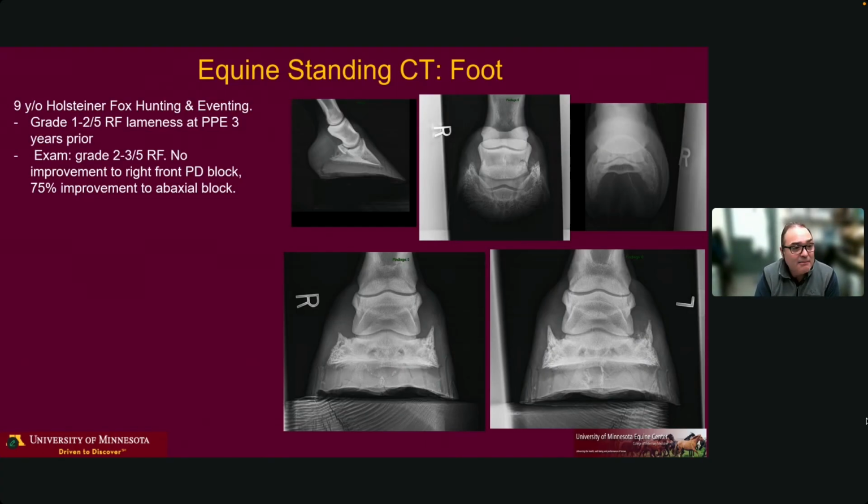So with that, these are cases that I've had where the CT was very important in order to get a diagnosis. Obviously, because of time, I can't go over them in detail or with videos and everything, so I just put the signalment there. In this case, this is a horse that on its pre-purchase exam already had a low-grade right front lameness. By the time it showed up in our clinic, that right front lameness had gotten worse to a grade 2 to 3.